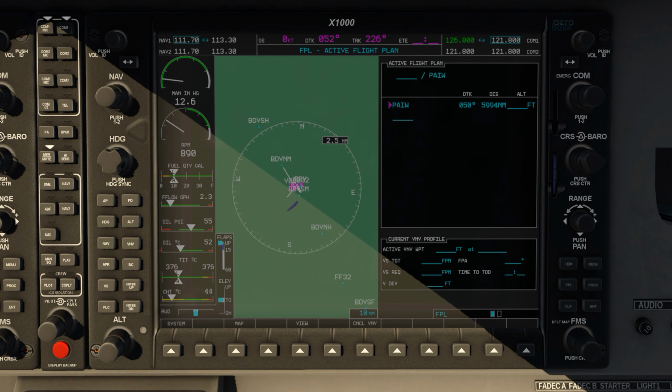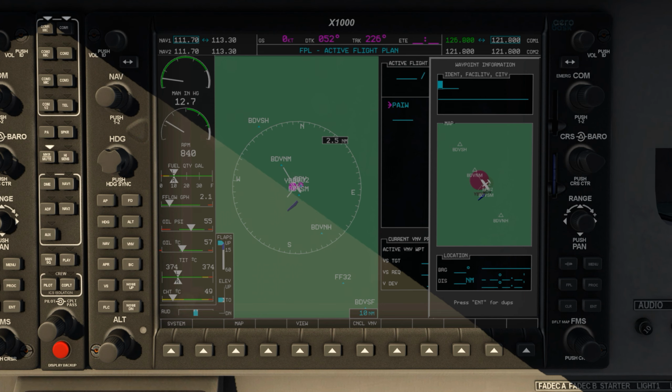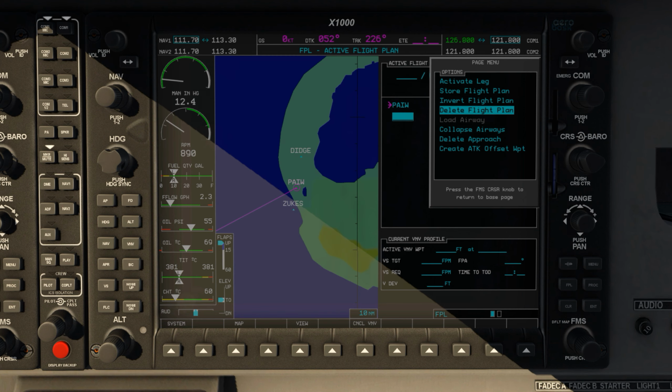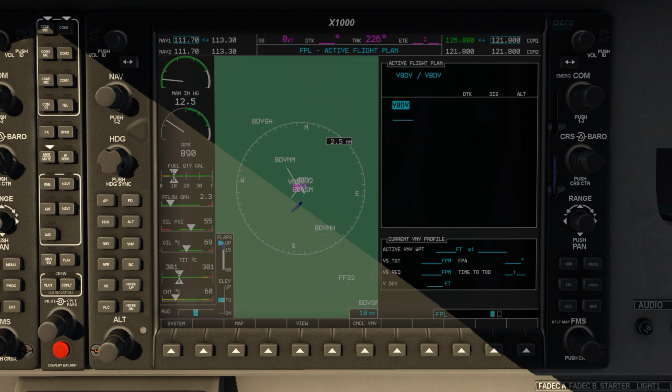Awesome. So we want to go. No, wait, that's Alaska. Hang on. Let's do flight plan in menu. Delete flight plan. Here we go. Doesn't the mouse wheel work? Okay, now the mouse wheel works after 20 tries. Okay, so YBDV. All right, so we're starting.